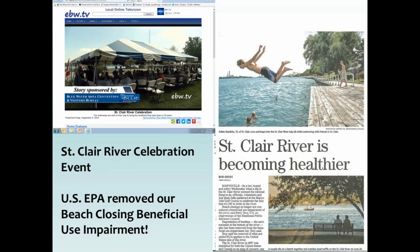So the icing on our water quality cake happened just a month or 2 ago when the EPA removed our beach closing beneficial use impairment. So this problem first started in 2009 with those 29 consecutive days, and for 7 years we've been working on this. And we were able to remove it this year, so this is a significant milestone.